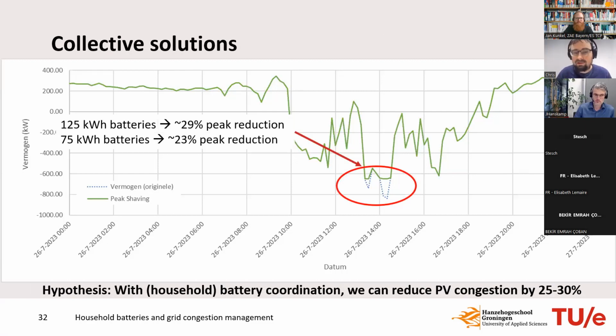However, if we look at a more collective solution, so the DSO intervenes and says you have to shift your battery charging by several hours, then we can reduce the peak here quite significantly. So rough calculation, 125 kilowatt hours of batteries, we can reduce the peak by 29%. So that essentially means we're freeing up 30% of our grid capacity by using 125 kilowatt hours of installed battery capacity, which is pretty significant. So you can essentially install double your solar panel installations in this region with 125 kilowatt hours of batteries.